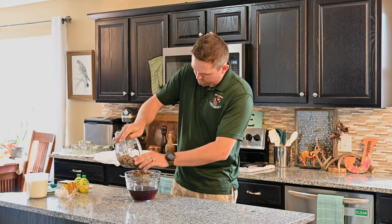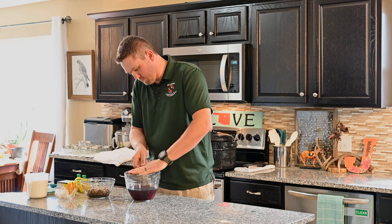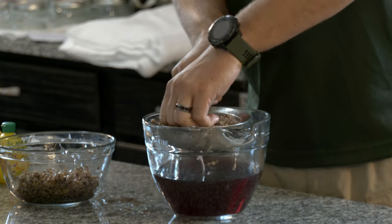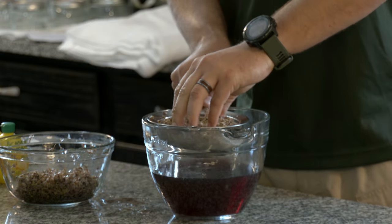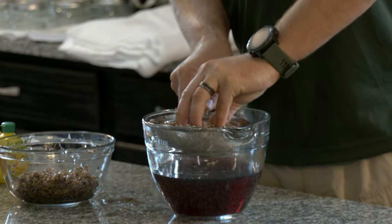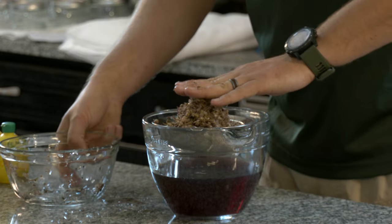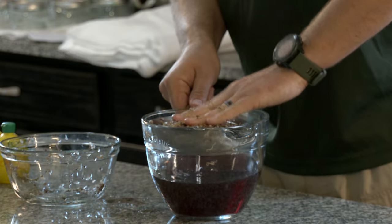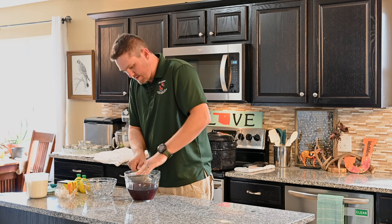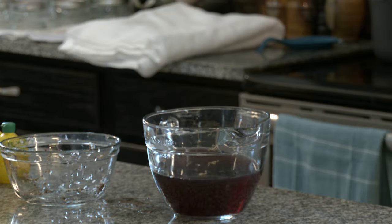So once we've got a good amount of them in there and it's full, we can start to slowly press down on that. And it's okay if a few fall in there because we'll probably strain this a couple of times just to make sure we don't end up with anything in there. Great. Now I'll add the last little bit that's in there. Make sure we get all of the redbud tea out. Outstanding. Then we'll simply toss these in the trash.